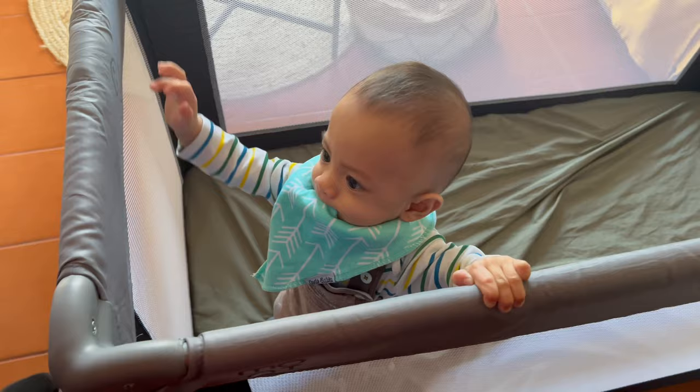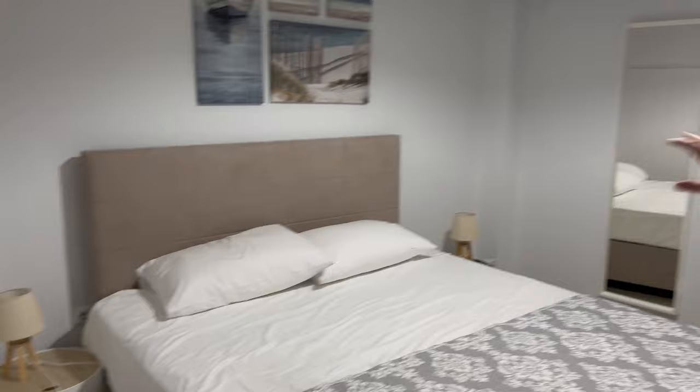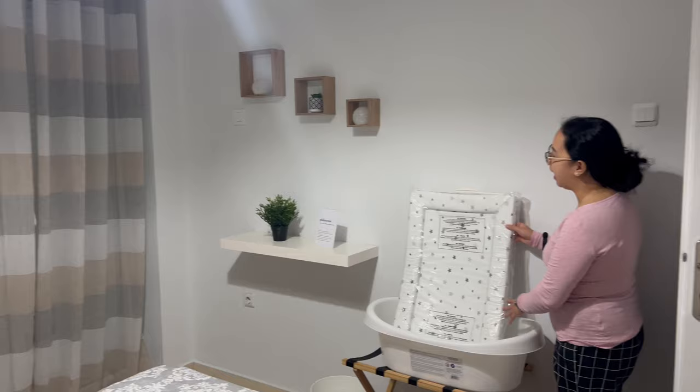And then this Airbnb has two rooms. So this one is their main master's bedroom, very spacious. I love the painting there, the mirror, and they also provided us with this bath tub for Max, and their changing pad. So really, really awesome hosts.